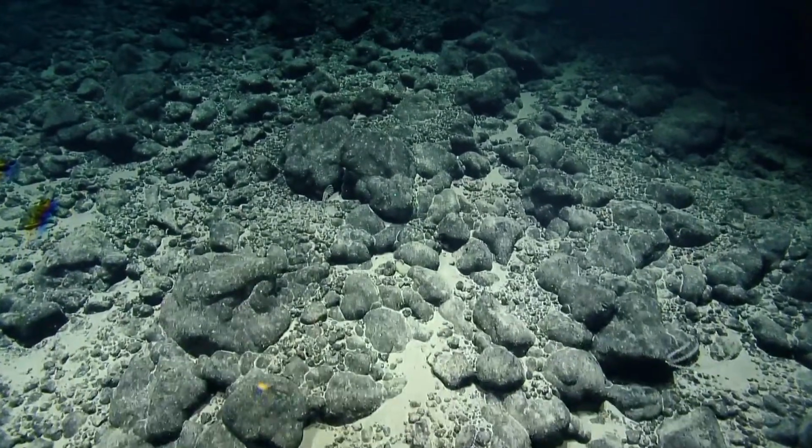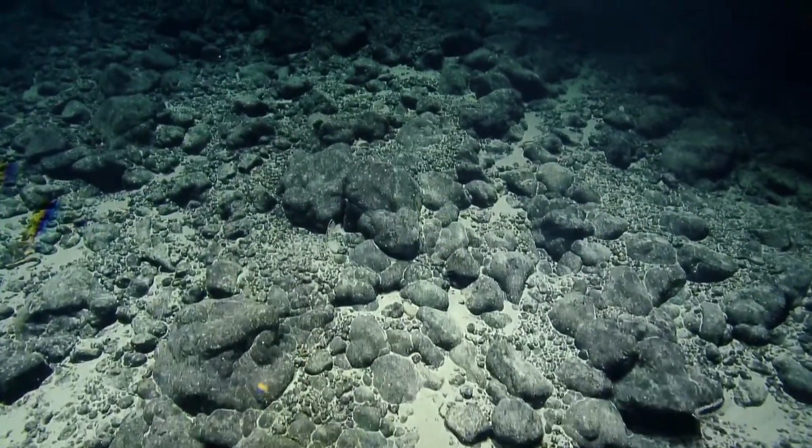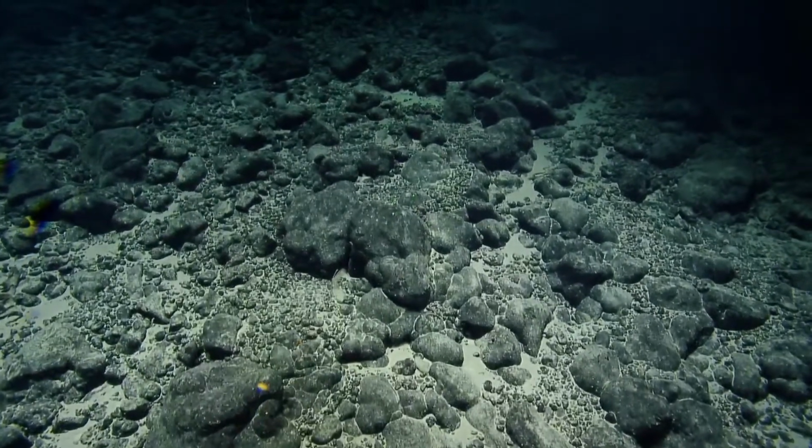Yeah, it's hard to imagine we're looking at lava flows over 100 million years old.